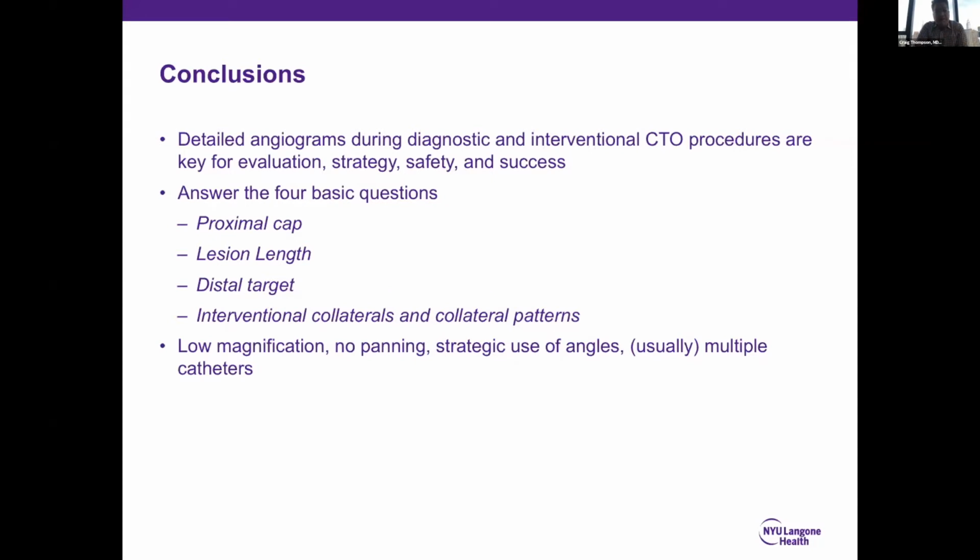So to conclude, I would say that these detailed angiograms during diagnostic and interventional procedures are really key for evaluation, strategy, safety, and success. There are 4 basic questions we need to answer, irrespective of the techniques and devices you have at your disposal. You need to understand where the proximal cap is, or if it's not obvious to you, that informs the approach. How long is the lesion?